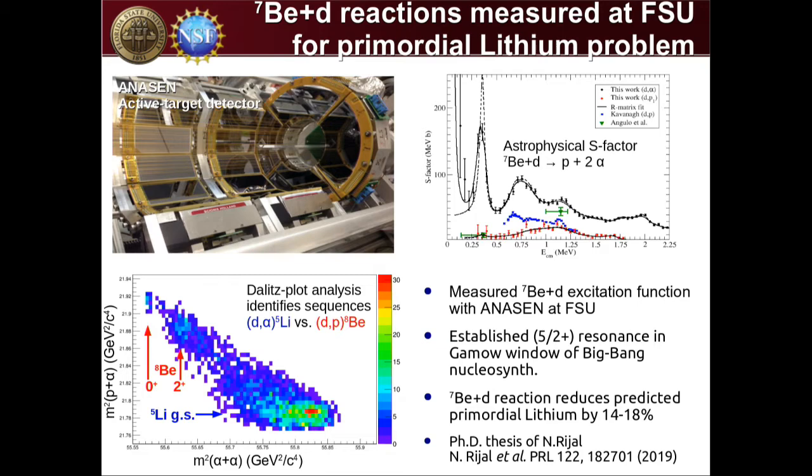And we see that within the Gamow window of Big Bang nucleosynthesis, which is in this range around 0.3, 0.2, 0.6 MeV in the center of mass, we see a large resonance, which mainly shows up in this d-alpha reaction sequence. Now, this is new information, and compared to the previous experiments, here was a detailed excitation function. This is from Kavanagh, from the 1960s actually, a very old experiment. And we are consistent with that for the part of the phase space that they could observe.